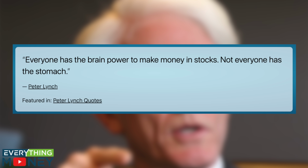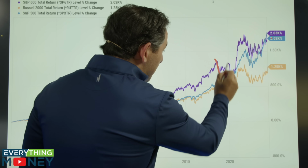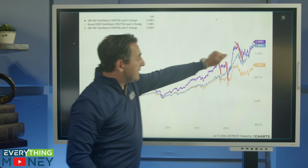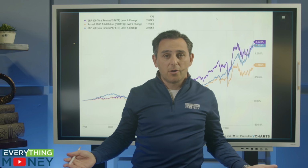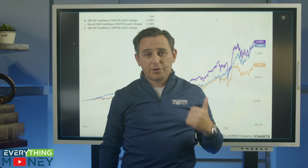And it's not just about individual stocks. Guys, look at this. Look at these big drawdowns. Boom, boom, boom, boom. These are big drawdowns. Even on an ETF, it can feel like the world's falling apart because the news out there will be telling you that. But it's important to have the stomach to do it, and that's how our community helps.